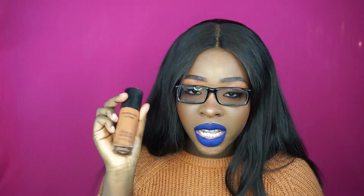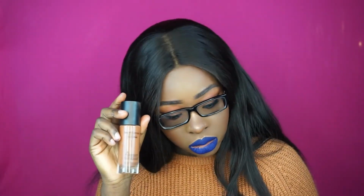I tend to get oily maybe between hours 4 and 5. So like I said for the Lancome foundation, I start getting oily around hours 4 to 5. It's just mostly my nose, not so much my forehead or my cheeks. So that's really good. It's just mostly my nose, so I just tend to blot my nose. It's a really nice foundation.